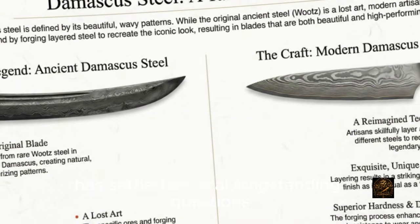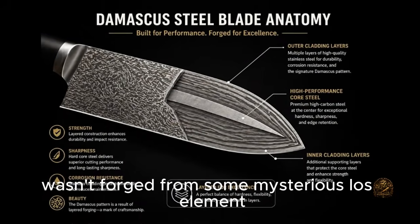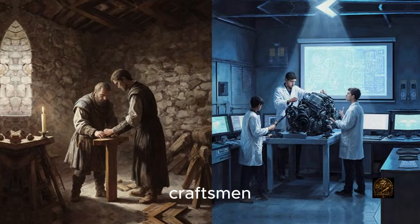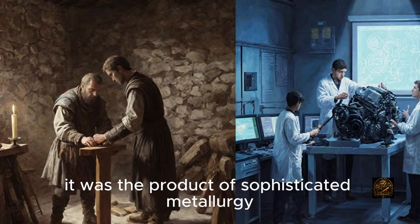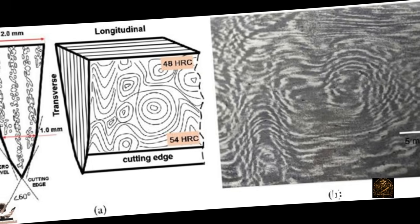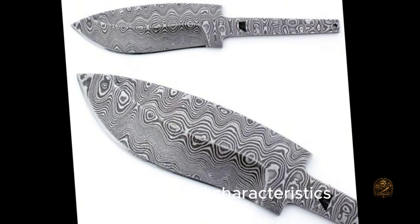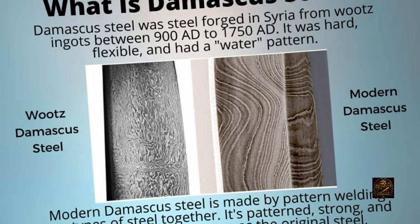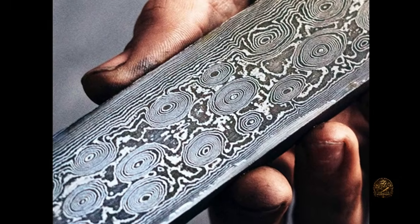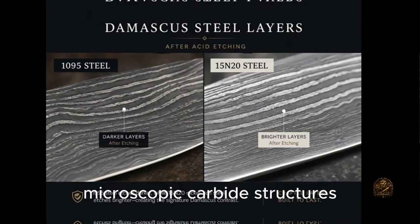That research has settled several long-standing questions. We know now that Damascus steel wasn't magic, wasn't forged from some mysterious lost element, and wasn't beyond the technical understanding of medieval craftsmen. It was the product of sophisticated metallurgy, careful manufacturing, and generations of hands-on experience. Modern researchers have even produced steels that share real characteristics with the historical blades, some matching their hardness, others reproducing similar surface patterns, and a few labs coming remarkably close to recreating the original microscopic carbide structures.